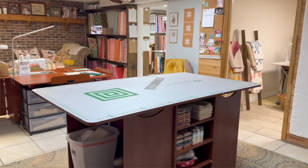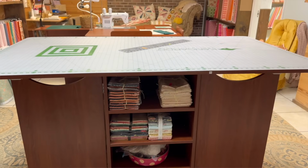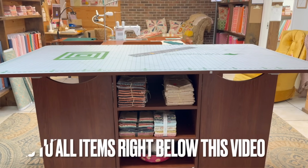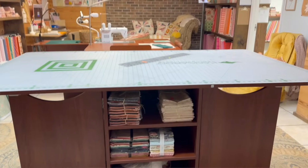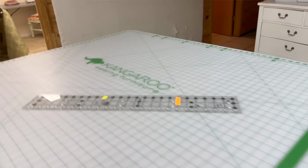This is the basement of my home. And the first thing that you're gonna see is this brand new table we just got put together from Arrow Sewing. So this is where we cut all fabric orders, and this is also where I pack all of your orders. So this piece of furniture here is called the Kookaburra. Again, it's from Arrow.